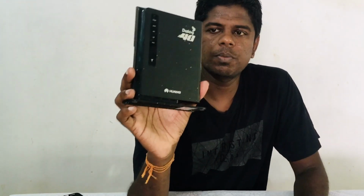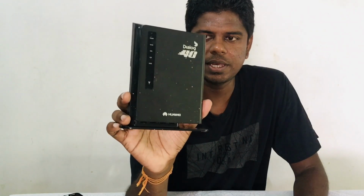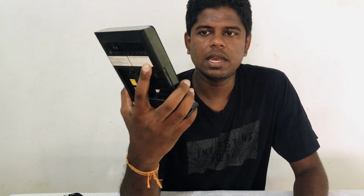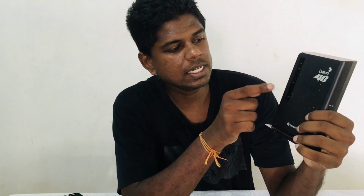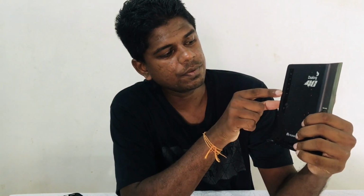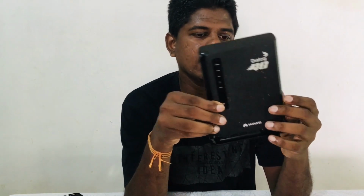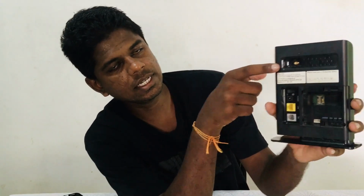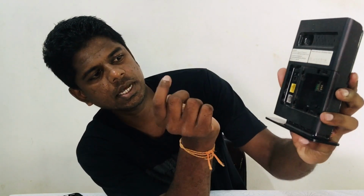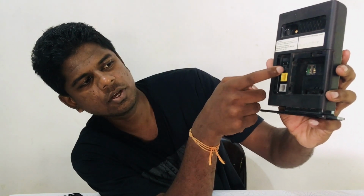This is Dialog home broadband device introduced by Huawei in 2011. This has a signal indicator, voice line, landline, WPS, WLAN and power indicator. It has a single antenna mounted here, and this has a power button and power socket.